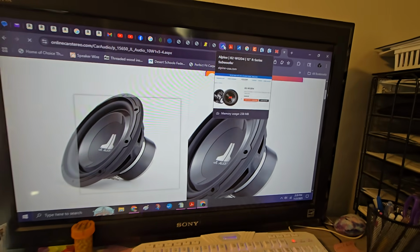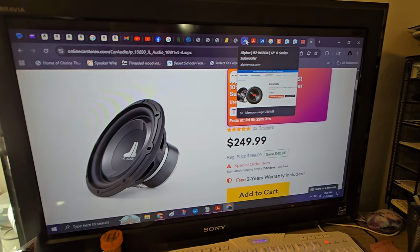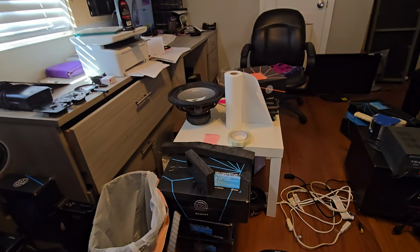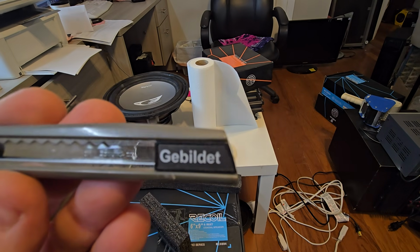But let me cut this one open to show you guys the guts. One is frozen up, and I want to see why it froze up. It was probably because of abuse, but it might be because of shift. We don't know. Let's find out. Sorry, I had to find my knife. So this is the one I get. It's giblet.